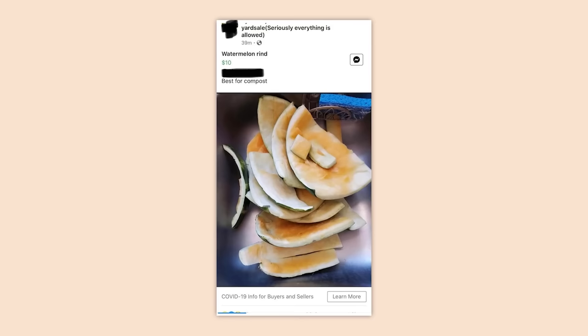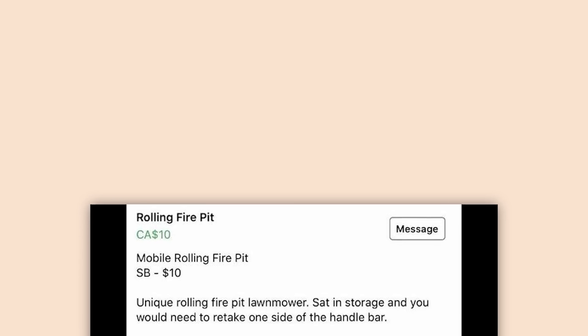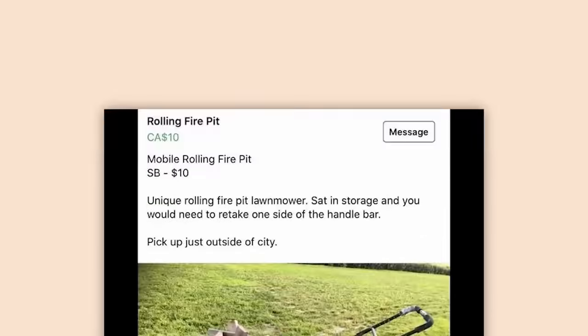No! Watermelon rind, $10. Best for compost. Alright, well, that's just plain gross. Mobile rolling fire pit, $10. Unique rolling fire pit lawnmower, satin storage, and you would need to retake one side of the handlebar. Pick it up just outside of city.